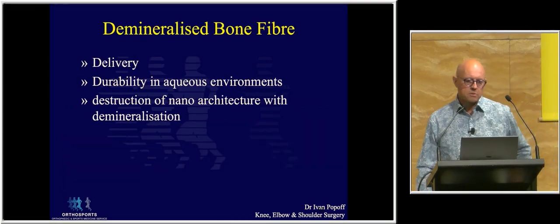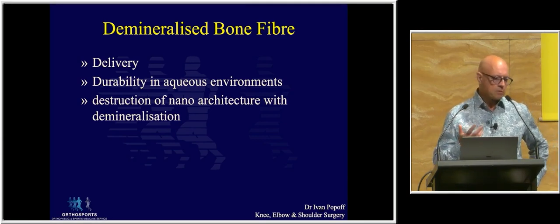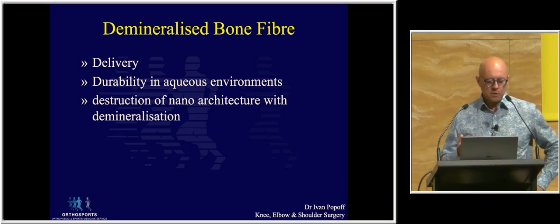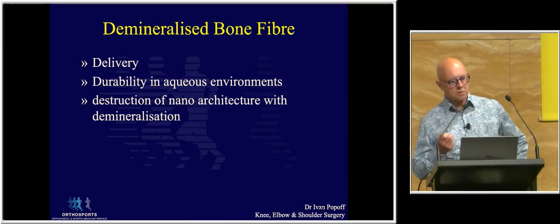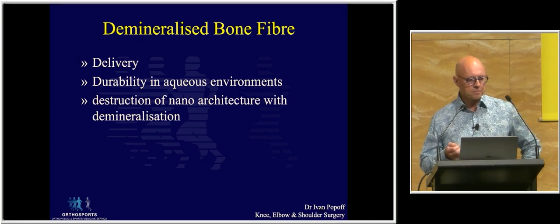There are some issues. Delivery. The fibres themselves are pretty friable. They can fragment in an aqueous environment. And up till recently, to demineralise the bone fibres, you had to use hydrochloric acid, and that led to destruction of the nanoarchitecture with demineralisation.